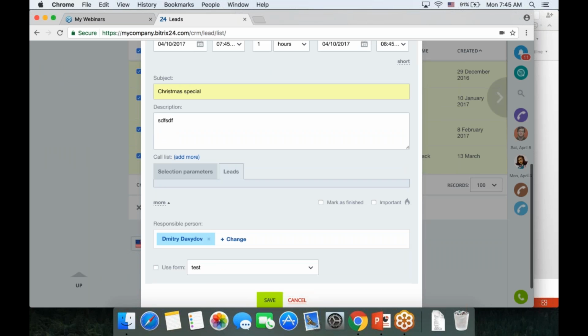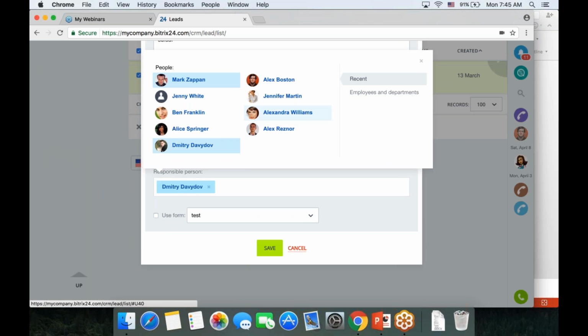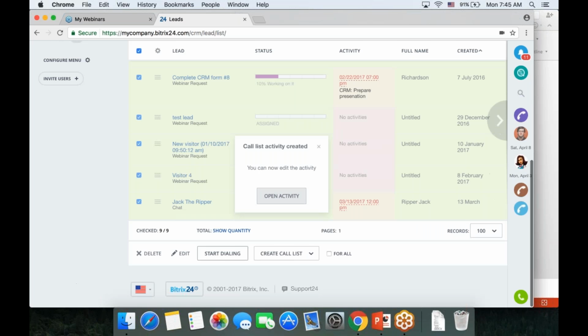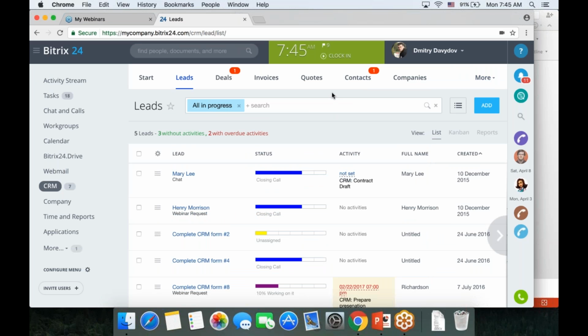Here I can see which leads I've added to the call list. I can add more if I want to, and I'm going to create this list for another person. Let's, you know, Ben Franklin sounds good. So after I save the call list, it is going to be added to this agent's activity. So when he or she goes to activities, the call list will be here. So this scenario is more popular for call centers or companies that do telemarketing, or, you know, any scenario where you have to create multiple call lists and split them between various agents.